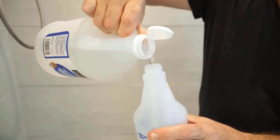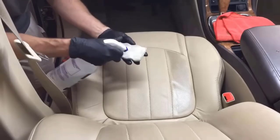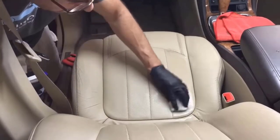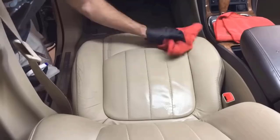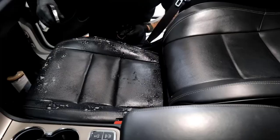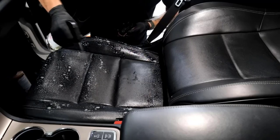For stubborn stains, use a mix of vinegar and water. Dab the solution onto the stained area with a soft cloth. Avoid scrubbing too hard, as this can harm the leather. After the stain lifts, wipe the area with a damp cloth to clean off the solution, and then dry it with a soft towel.